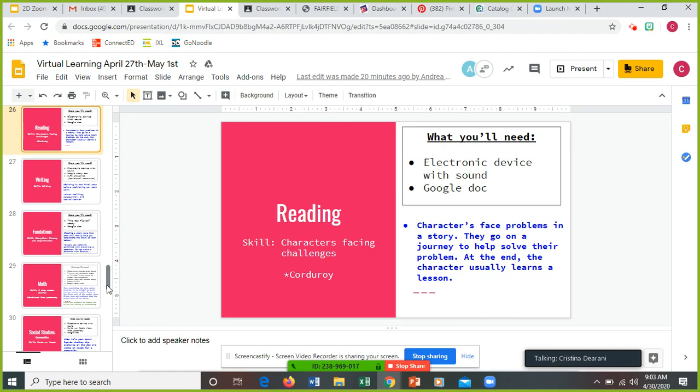So characters face problems in a story, right? Usually every story has a problem, right? There's characters, setting, a problem, and a solution. Beginning, middle, end. So they go on a journey to help solve their problem. At the end, the character usually learns a lesson and the problem is usually solved. So there's going to be a Google Doc that you're going to turn in today.